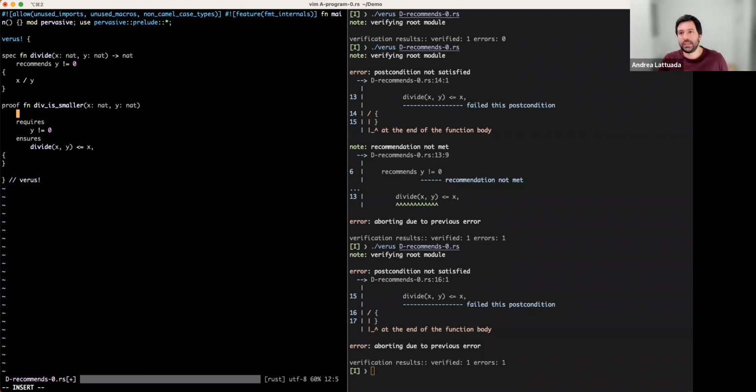So yeah, exactly. Omitting the requires is not actually unsound. Thanks to Lydia for clarifying. That's exactly right.